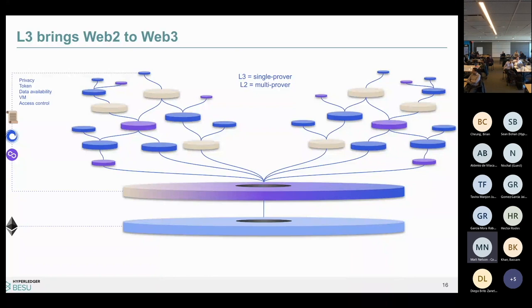Those three addresses that are involved in those transactions, I'm assuming they would exist on layer one. They don't necessarily have to.